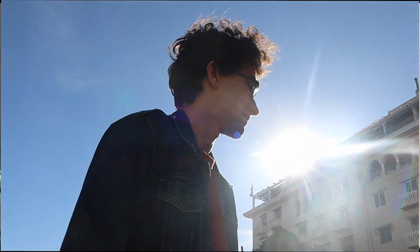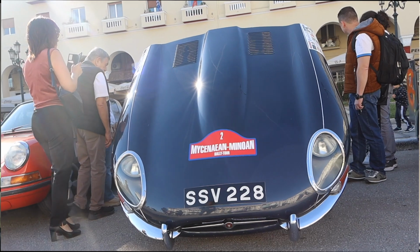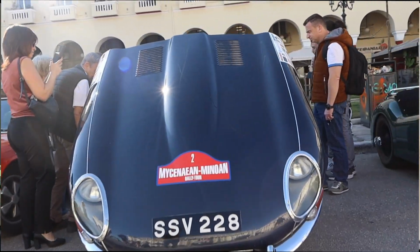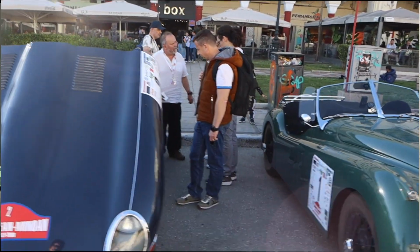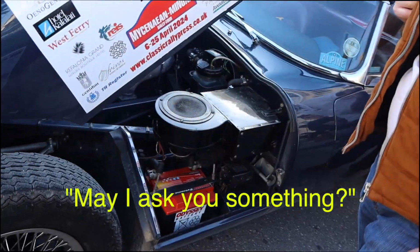I also never made a reliability joke because there was a Triumph Stag right next to it, and how can you beat that in a reliability contest? Quite easily.